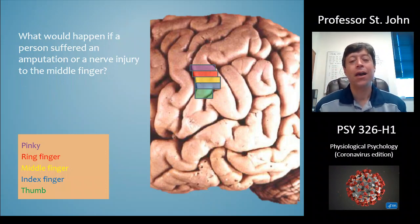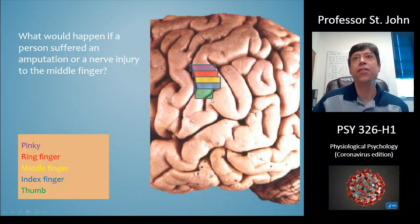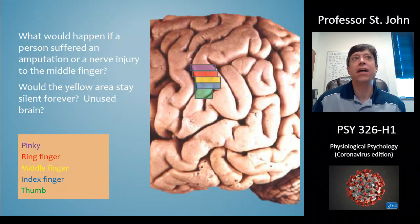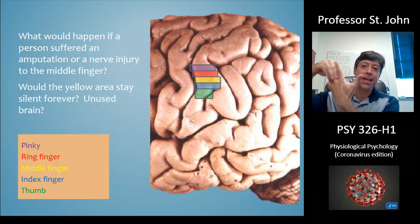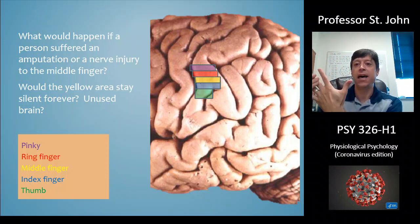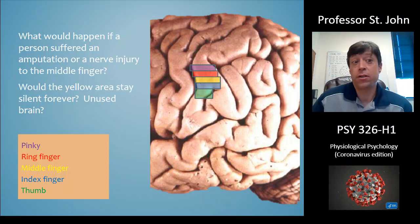Thumbs up. So the question would be, if this nerve is cut, or if I lose the whole digit, then the neurons here won't receive any input anymore. What happens to those neurons? Now, in the experiment I'm going to tell you about, let's imagine that the middle finger has that problem. It's either been amputated, lost as part of an injury, or the nerve bringing information from that digit has been severed. What happens then?